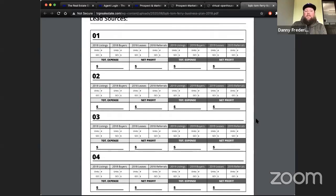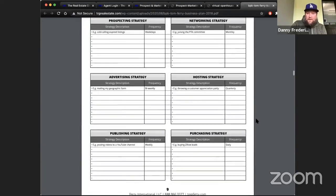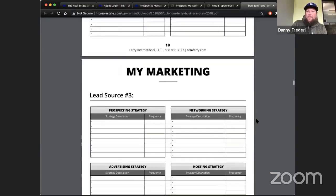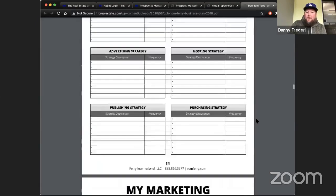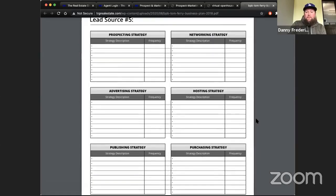And this is like where your lead source is. The best thing about writing all this down is you'd have that information to look back at over the years to see what was working and what wasn't working. So that's the goal with this whole broken down spreadsheet for you guys to fill out. I believe when you download it into Adobe Acrobat or Reader, you can actually fill in that information as well.